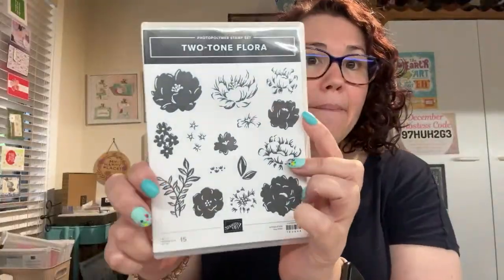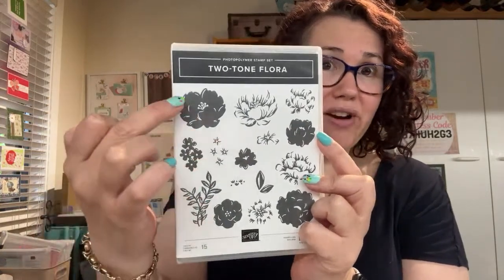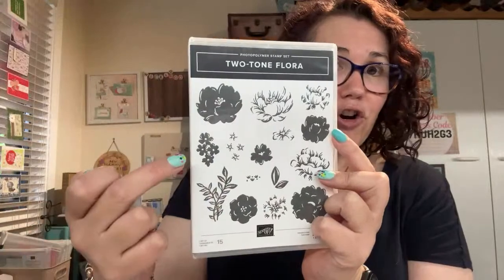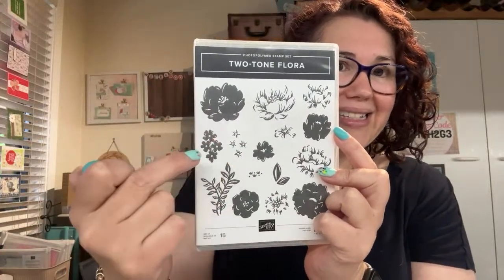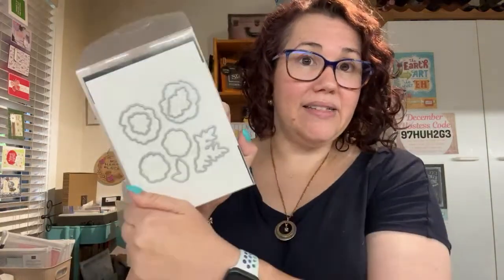And along with Regency Park, now this doesn't necessarily coordinate with Regency Park, but the two-tone Flora stamp set, which is 2-step stamping. We've got our backgrounds and we've got our detail, and I thought these little ones here might work nicely. And of course, because we're using the flowers, I have grabbed out the die set.